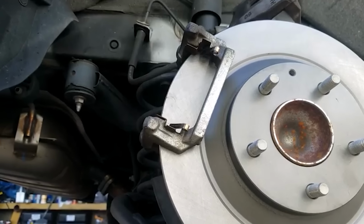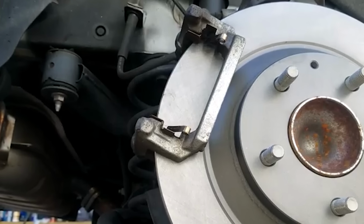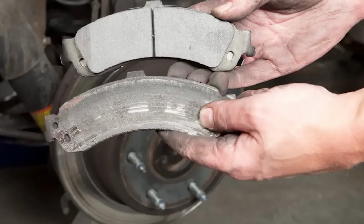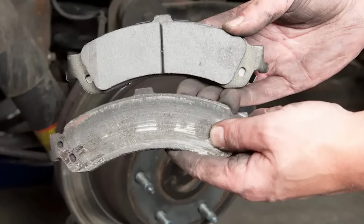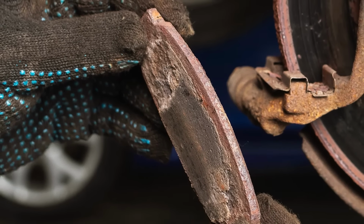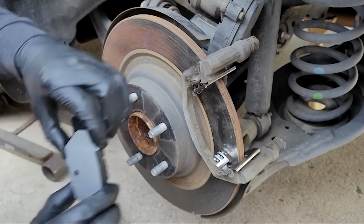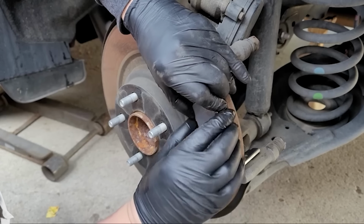When the pins seize, the brake caliper cannot retract. The brake pads are permanently forced against the spinning steel brake rotor. The immense friction violently grinds the brake pads down to the metal backing plate in under 15,000 miles. This constant friction completely destroys the brake rotors by overheating the steel until it warps, requiring a massive $800 brake replacement job to replace the calipers, pads, and rotors simultaneously.